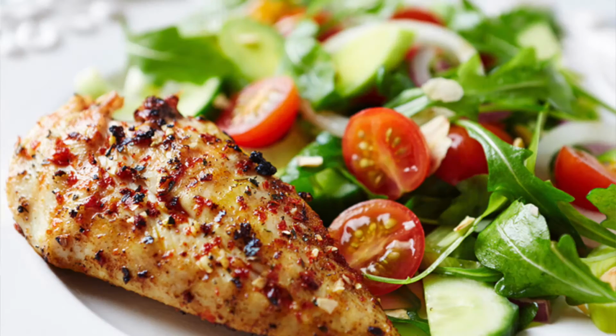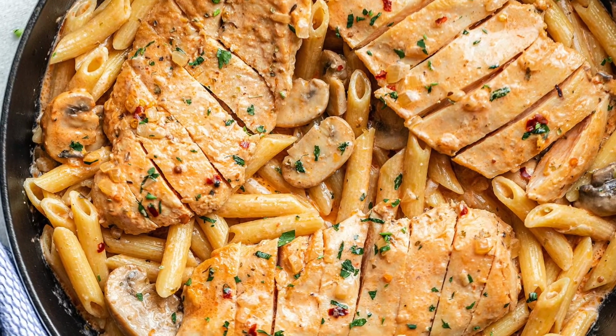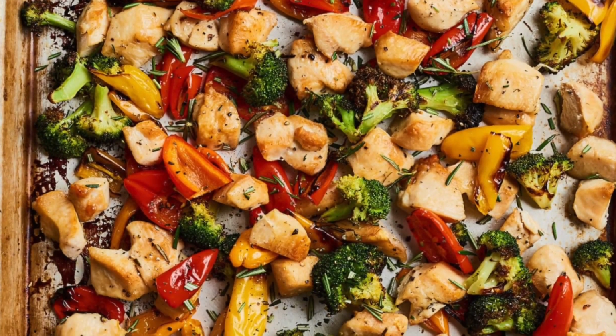And some great ways to prepare it, you could just top a salad to make it more of a complete and full meal. You could top your favorite pasta dish with chicken. It's just a really great way to stabilize the blood sugar and keep you satisfied for longer if you're having that delicious pasta meal. Another great way is easy, quick sheet pan meals. Chicken is just something that is really quick and easy to prepare.